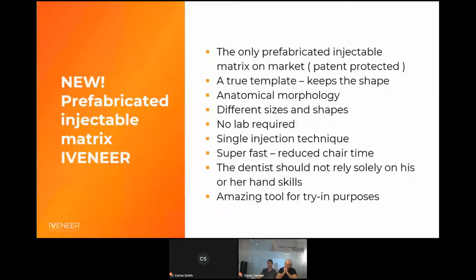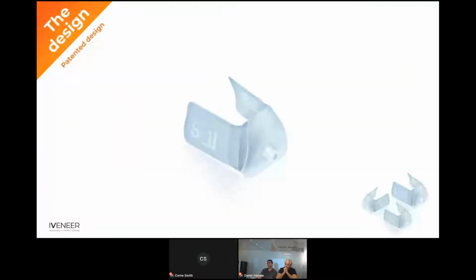So what is the design? This is the matrix. And as you can see, the matrix have the front area or the buccal area, which has the anatomic shape. And this part, the buccal area of the matrix, is 0.2 millimeter. So it will retain the shape. We have the cervical area, which goes half a millimeter into the gums, a very important area. So it also has the emergence profile of the natural teeth.